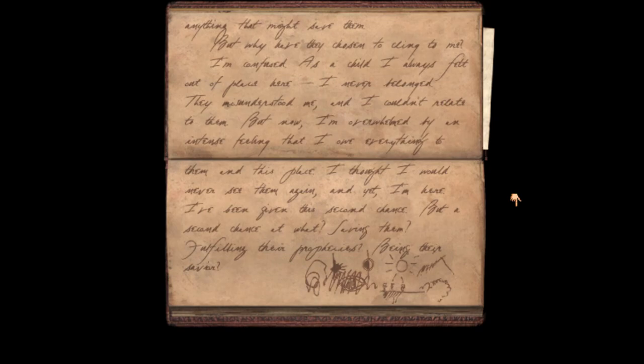I'm confused. As a child, I always felt out of place here. I never belonged. They misunderstood me, and I couldn't relate to them. But now, I'm overwhelmed by an intense feeling that I owe everything to them and this place. I thought I would never see them again, and yet I'm here. I've been given this second chance. But a second chance at what? Saving them? Fulfilling their prophecies? Being their savior?